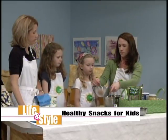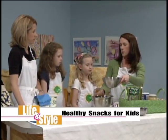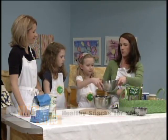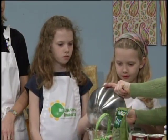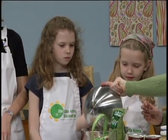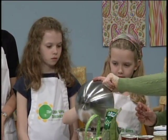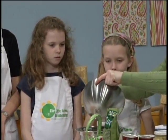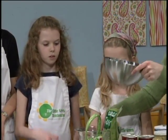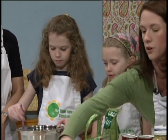All right, you ready? All right, someone gets to pour it in, and then the other person gets to add the blueberries. So who wants to pour it in? Okay, ready? We're going to use our spatula to get all of the wet ingredients out. You don't want to miss any of that, since there isn't that much. There we go. Perfect. Abby, why don't you mix that? And then Meg will mix it, and then we'll get ready for our blueberries.